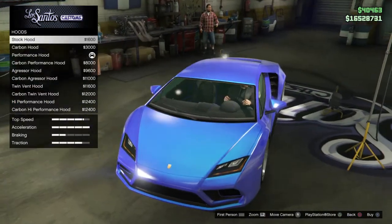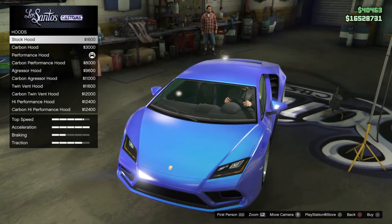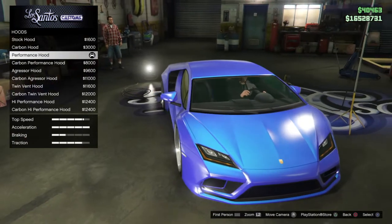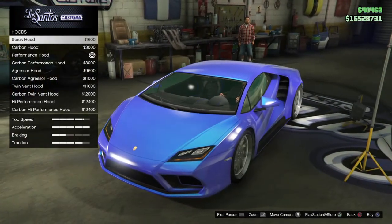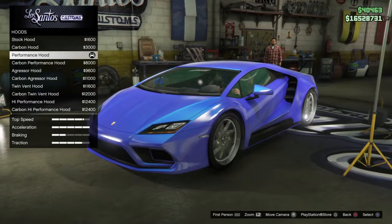Then you got hoods, alright. There's a lot of hood options because everything else is not great. So I guess you got hoods to make up for that. You got stock hood, carbon hood, performance hood. I think I got the performance hood on it. I do like the performance hood. I don't know, might put the stock hood back on. The performance hood looks really nice.